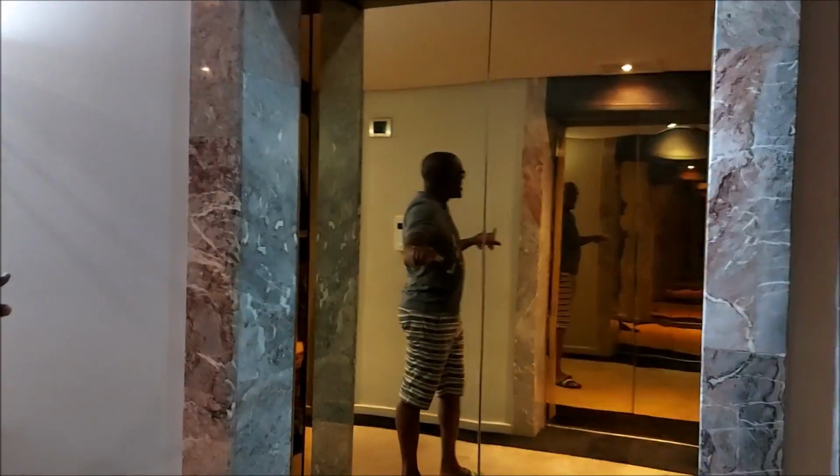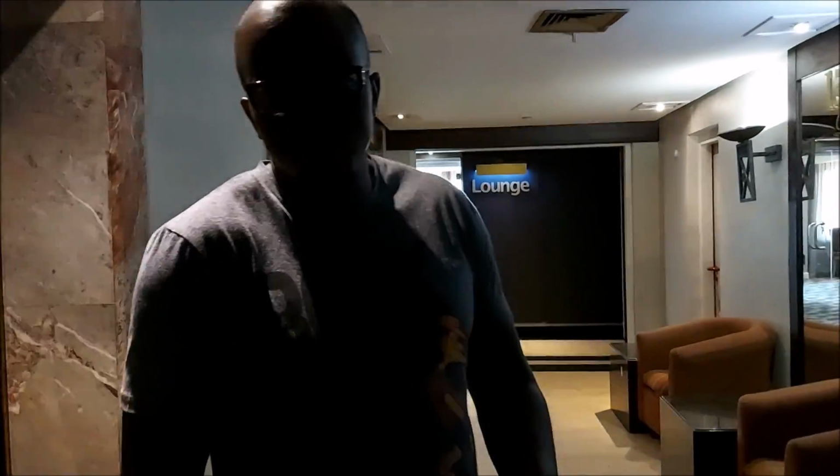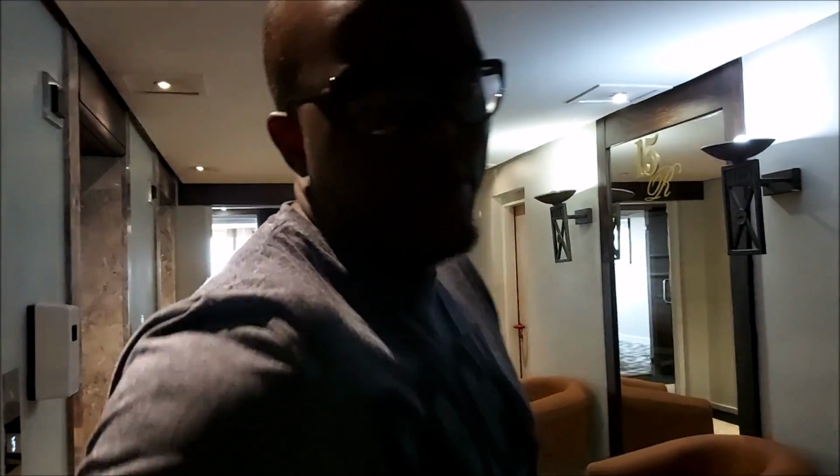Mr. Zim here, I'm your boy, and today I'm going to be showing you around one of the 5-star rooms in the Rainbow Towers. Today we are on the 15th floor of the Rainbow Towers. This is where you get your elevators. As you can see, brand new elevators guys. These elevators are full of technology. You don't really feel yourself going down or up, you just go. Anyway, come with me and I'll show you the lounge.